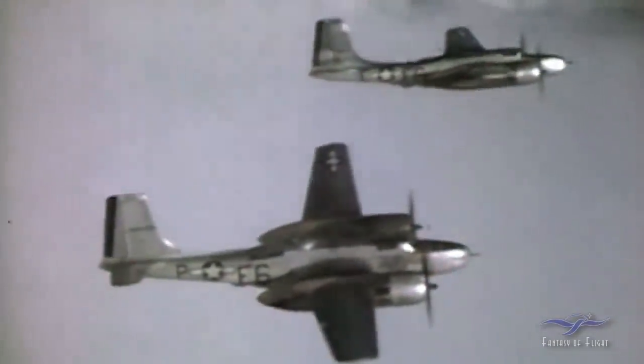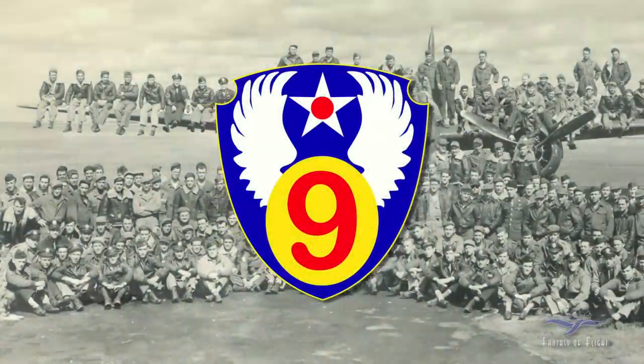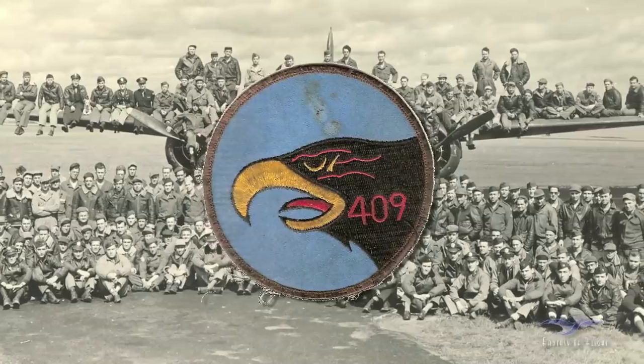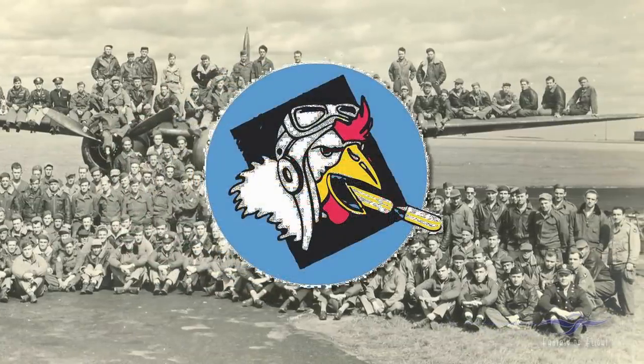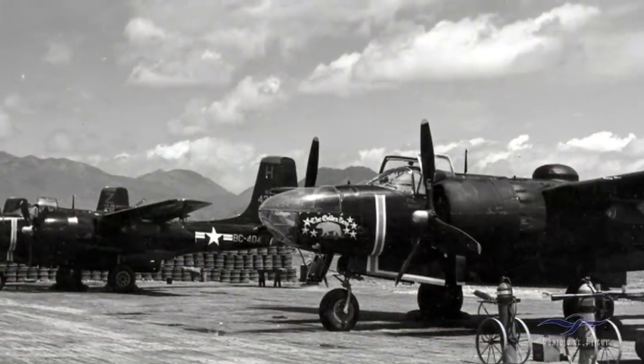Okay, so Kermit Weeks here at Fantasy of Flight, and I've got a bit of an update on our Douglas A-26 Invader. It's been a long restoration process, actually 28 years so far, if you can believe it. But we've recently hit a milestone that I think you'll appreciate. This airplane actually flew 30 missions out of France during World War II with the 9th Air Force under the 409th Bomb Group with the 643rd Bomb Squadron. It also later served during the Korean War.